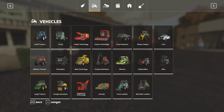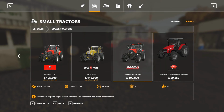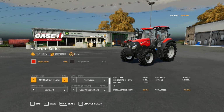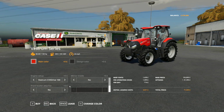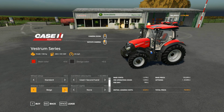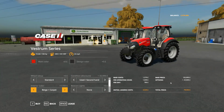So I think after I'd forgotten that was the situation with that, we're going with the Vestrum, aren't we? So we want a second hand with the weights on. What else do they have? Oh, 130 second hand front weights. That was it, wasn't it? Oh, interior. Yeah, totally that. Totally brown and beige.